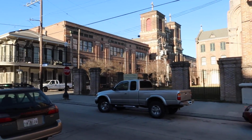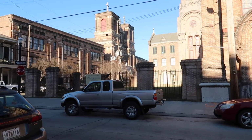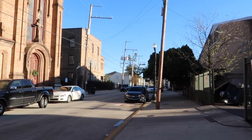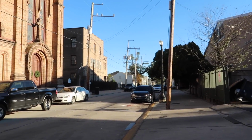This is St. Alphonsus, used to be a church. Now it's like the Art and Cultural Center or something like that. And St. Mary's Assumption, which is like the shrine to the Blessed Francis Seelos, something like that.